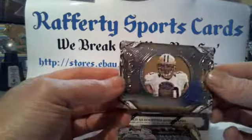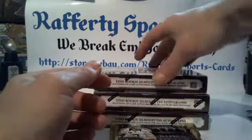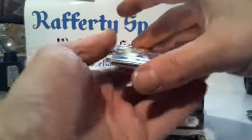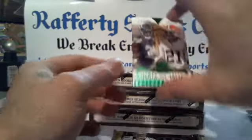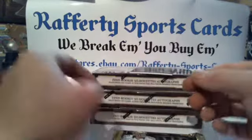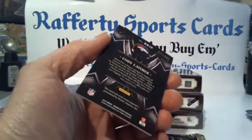Got Master Craftsman, Jimmy Graham for the Saints. Three base cards and a point card. 150. Got Zach Mettenberger for the Titans. Two base cards and an Emerald, Knights and Squires, Richard Sherman for the Seahawks, Justin Gilbert for the Browns. Then we got a rookie royalty patch, Cody Latimer, going to the Broncos. That is 377 of 499.